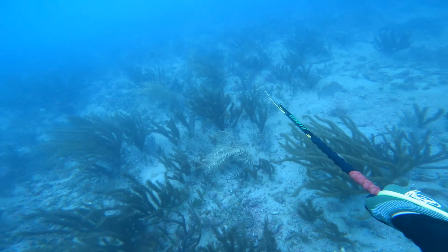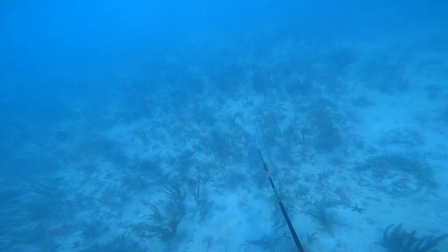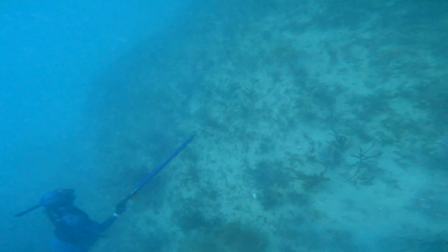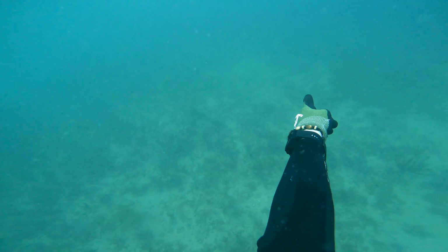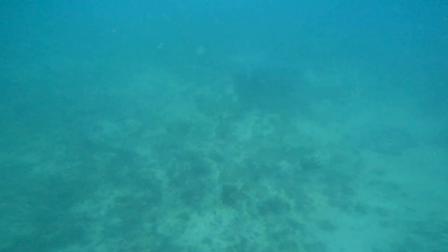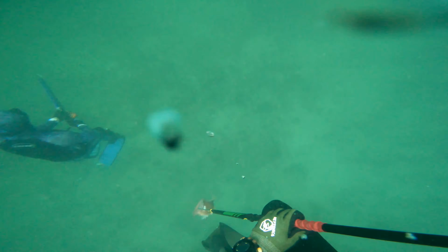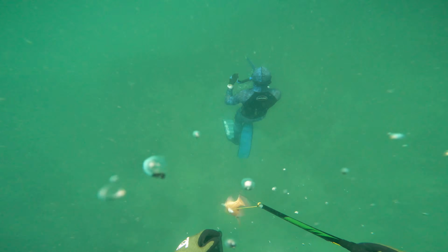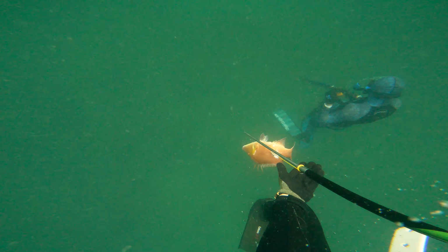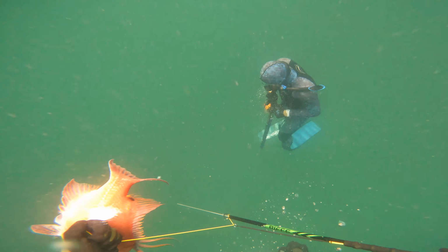And Evan sees right here, nice hogfish, grabs it, starts to head up. But as he's heading up, you'll see there's sharks that come in. Nice bull shark there. There's another one. So they head up. Evan's got his nice fish, and they come up to tell me that the spot has sharks on it.